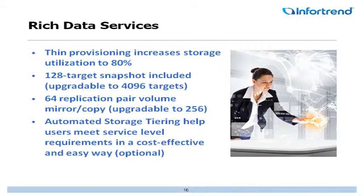So data services. For us, data services are things like thin provisioning, which is going to help you increase your storage utilization upwards to 80%. It's your local replication piece: your snapshots, volume copy, volume mirror. You have a light license basically for that right out of the gate, which will give you 128 target snapshots and up to 64 replicated pairs for volume copy, volume mirror. But you can easily go and get an advanced license and upgrade that, and then you can get upwards to 4,000 target snapshots and up to 256 replicated pairs. So very easy, very simplistic to do.